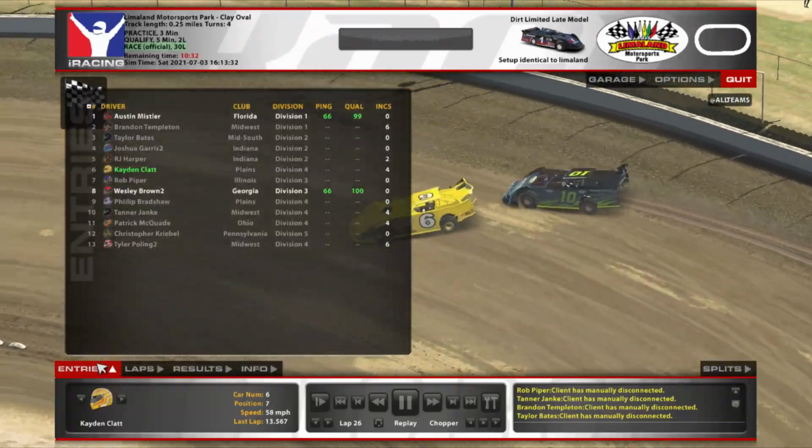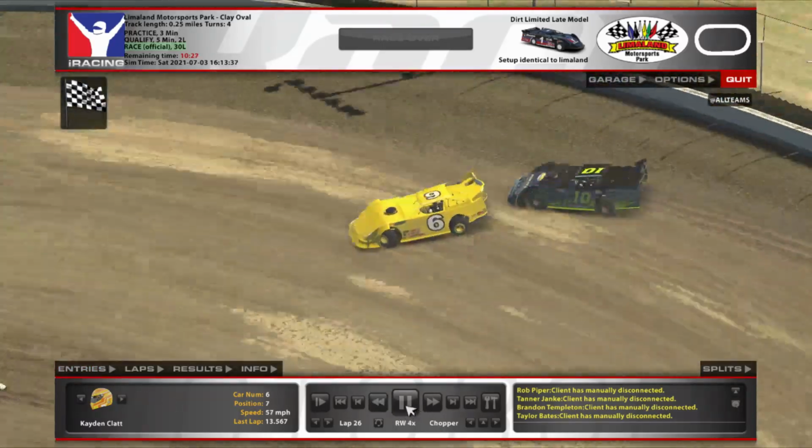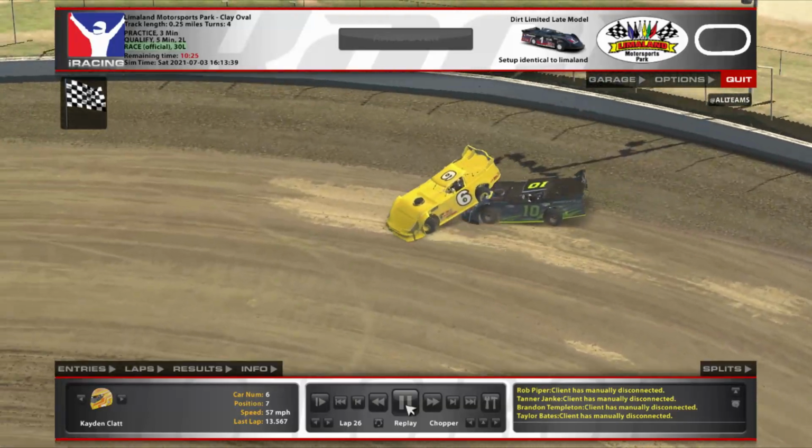How many X's did he end up with? Holy shit. Okay, yeah, that was an awful slider. He ended up with only 4x after all that? Wow. That was a bad slider up.